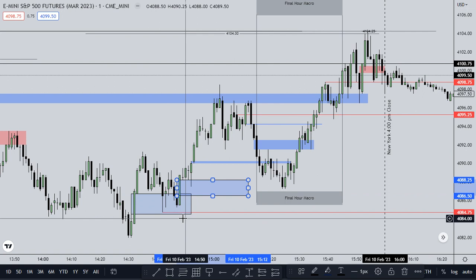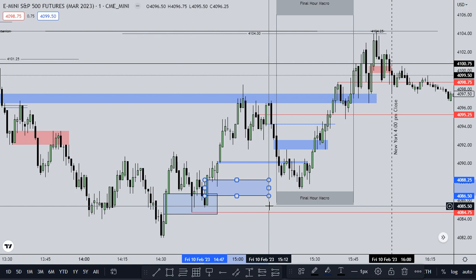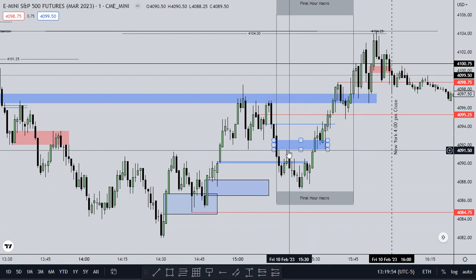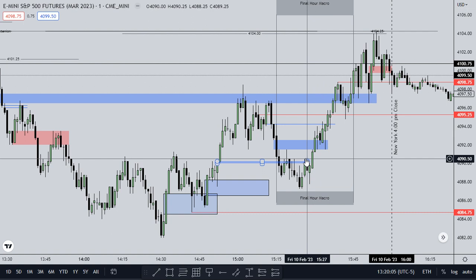Where's the draw on liquidity? The highs at 4,100 and plus. So what are we going to look for? You wait for the displacement. We see that happen on the 3:29, or what we represented by 15:29 candle. We break higher above a short-term high that's formed. The short-term high that's there is the 15:26 minute candle. It rips through it and trades, and we go watch that afternoon session live stream.